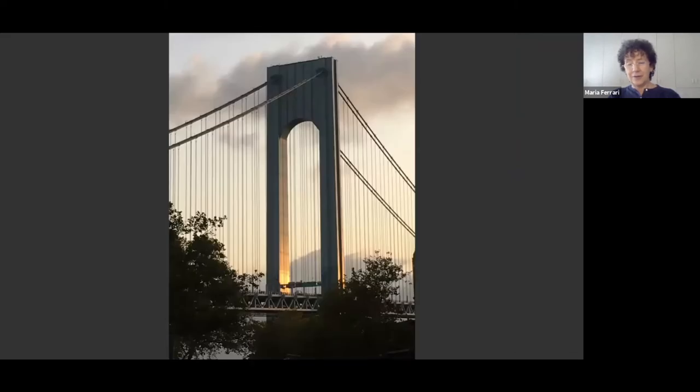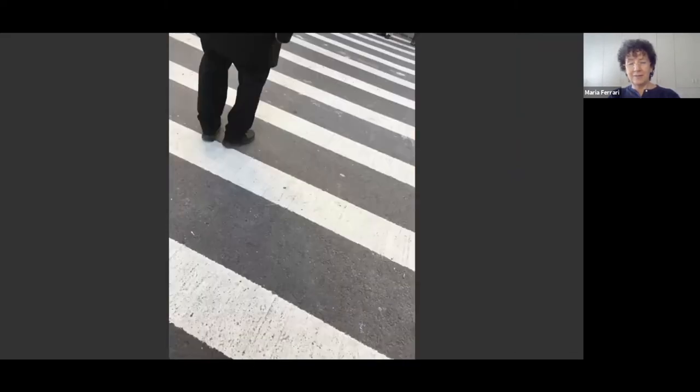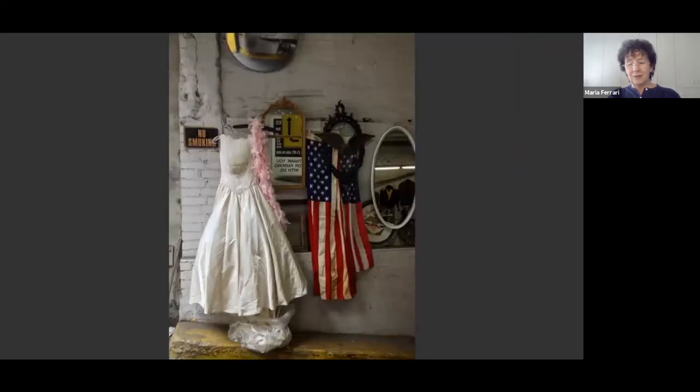The Verrazano Bridge at dusk. New York City. This is New York City also. This is at the flea market on 25th Street.